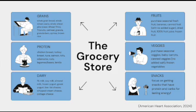For dairy, you're going to want to look for 1% dairy milk, soy milk, almond milk. Frozen yogurt is a great alternative to ice cream, Greek yogurt, low-fat cheese, whipped cream cheese, and cottage cheese.